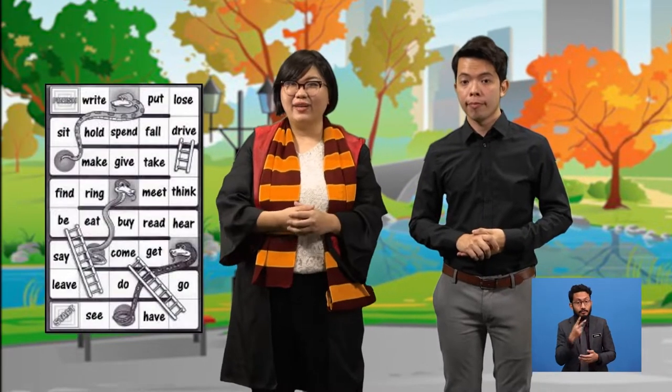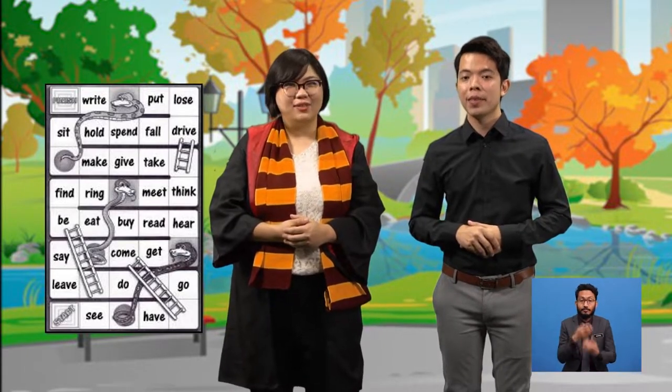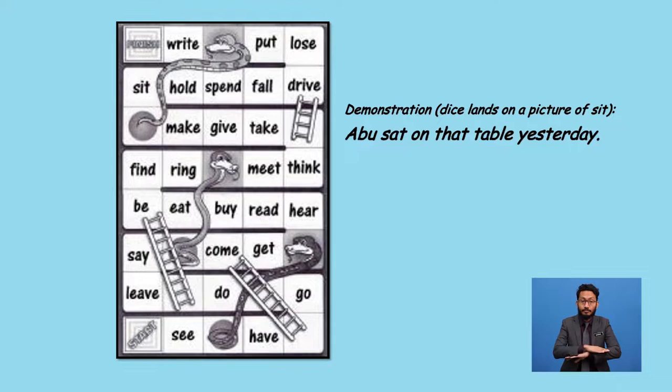Well, for today, we'll be playing a game called Snakes and Ladders. We will show you a board and there will be pictures of verbs on the board. Then, we will take turns to throw the dice and see what numbers we land on. If we land on any of the pictures, you will have to come up with a simple past tense sentence for it. For example, if we land on the picture of sit, you have to make a simple past sentence using the word, say, Abu sat on that table yesterday.